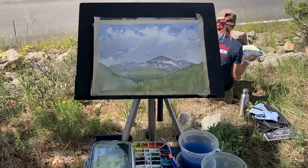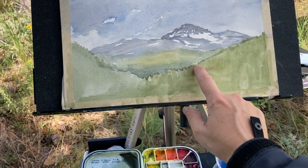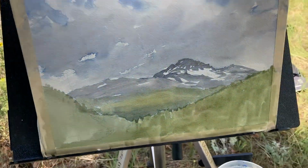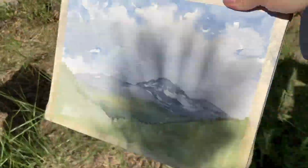I'm going to try to fix that with a bit of paper towel. I'm going to turn this off for a second. Okay, so that is the first layer. It dried so fast I couldn't even lighten these edges, so we'll just work with it. I'll put this in the sun to dry like I do. Ta-da!